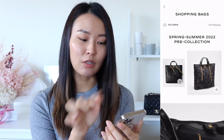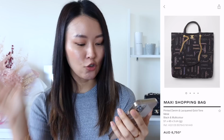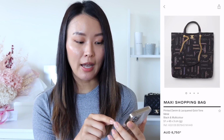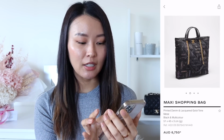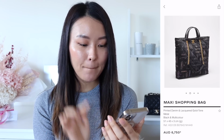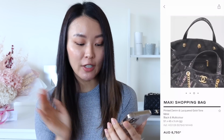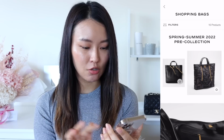I actually saw this on the preview screen. And this one is the same print as the denim flap bags that we looked at, but in the shopping bag version. I actually quite like the design of this bag. It's got the top handle, it's quite large, it's got the shoulder strap. This will make for a really nice large tote bag. But again, I don't think it looks very luxurious. It does look fashion forward, yes, but for me, I wouldn't pay 6,700 Australian dollars for that.